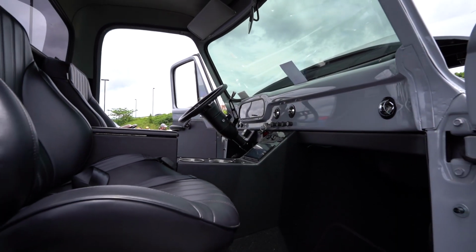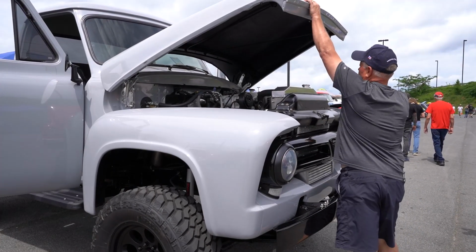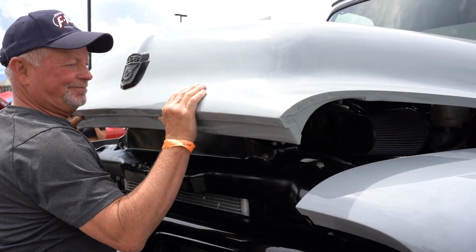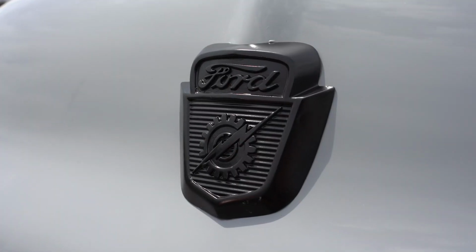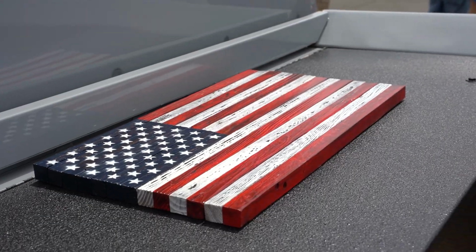I tinted all the windows, put the lift kit in it, and then the air conditioning pump had gone out. That's awesome. Very cool. It's cool that you actually tow with it. Yes, and you take it to the RV park and use it, you know? Yes, sir. Because most people, when they go buy a truck or a car at Barrett, it's so nice they don't want to do anything with it but show it, right? That's right.